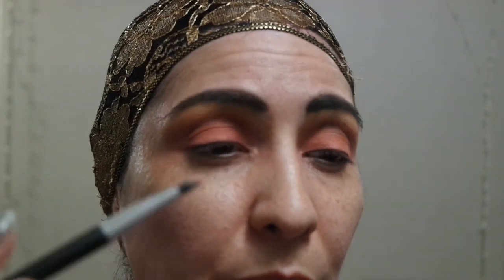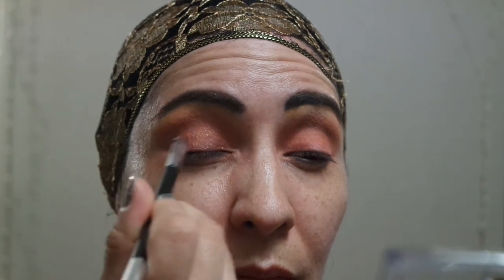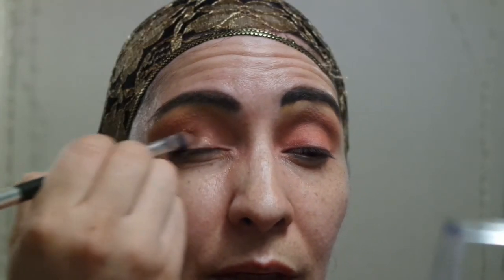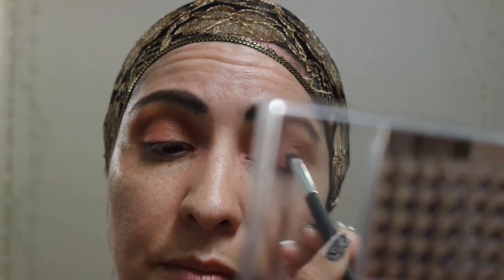Okay, so I have both shades on my brush here, and I'm going to go on the lid and see how this works, and see if it'll turn out how I want it. I went back in with some more of that pink shimmer and set it on top of what I've already layered. I'm going to do the same thing on the other eye. Do some of that pink shimmer and bronze together and just go on the lid. And then I'm going to go on top with that pink shimmer again.